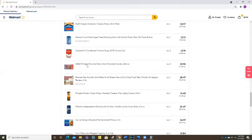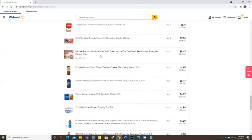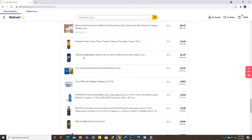2 packs of the fudge brownie share size M&Ms. That was also an Ibotta offer. Rachael Ray Little Bites small breed dry dog food. This is for my Shih Tzu. There was a 75 cents off Ibotta, or 75-cent rebate on Ibotta. The Pringles cheddar cheese fiery spicy, those were an Ibotta. The Gillette antiperspirant deodorant for men, Clean Rush, that was a $1 Ibotta offer.